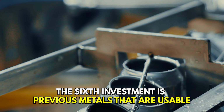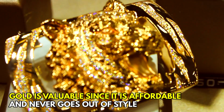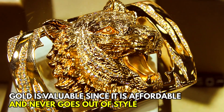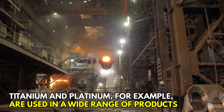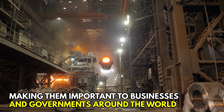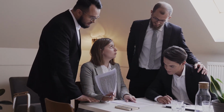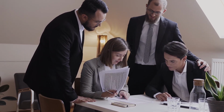The sixth investment is precious metals that are usable. Gold is valuable since it is affordable and never goes out of style. The wealthy, on the other hand, are increasingly turning to other precious metals. Titanium and platinum, for example, are used in a wide range of products, making them important to businesses and governments around the world. These precious metals, while not as popular as gold as an investment, have practical purposes. It's no surprise that they're becoming increasingly popular among wealthy investors.